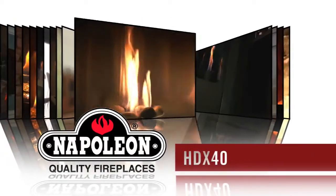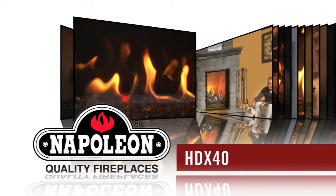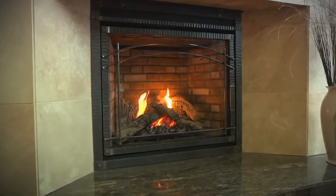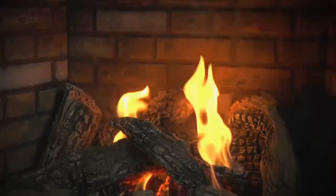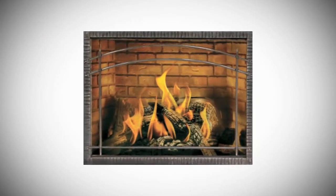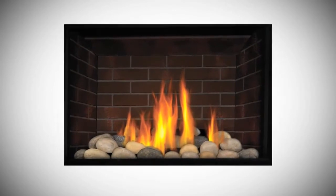Inspired by traditional masonry details and created with Napoleon's state-of-the-art gas fireplace technology, the Deluxe HDX40 offers the best in performance and design. The clean face front allows a full view of the impressive 40-inch width firebox with your choice of either fine detailed phaser logs and charcoal embers or a river rock ember bed.